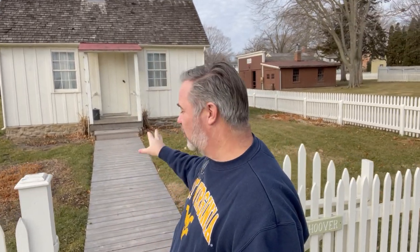I'm here in West Branch, Iowa. I'm on my way to travel through Illinois and Wisconsin. It's December of 2021. And I wanted to stop here because I'm at the Herbert Hoover National Historic Site. And behind me right here is the actual birthplace of Herbert Hoover. He was born in this little house.